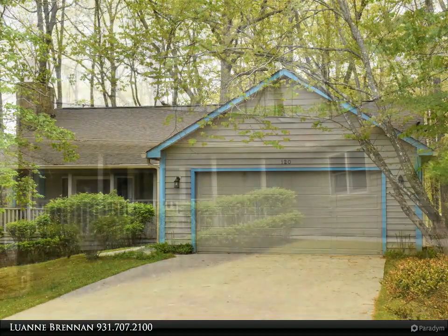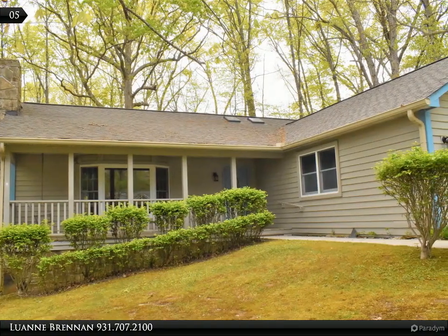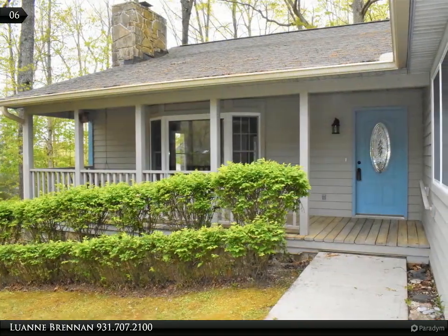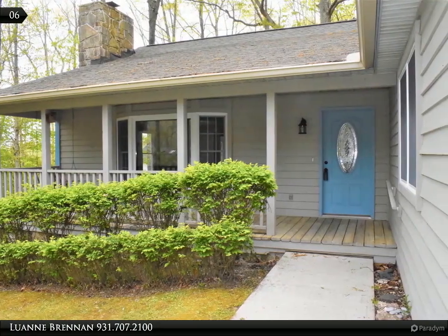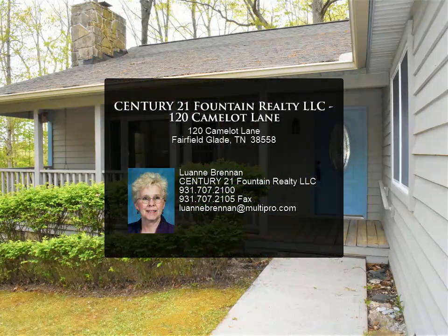There is an extra lot to the right of the home that is included in the list price, giving the buyer extra privacy. Extra lot tax ID is 077P007.00. HOA for extra lot is $73 per month. And taxes are $56.75 per year. Lots are not merged.